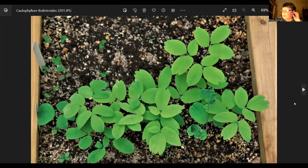So this is blue cohosh. I've never grown this plant. I've never seen it before, but I got seed from a seed house in Ontario. So there are my seedlings. So we will see how that goes. I'm quite interested to introduce it to my property. I'm quite a compulsive seed starter.